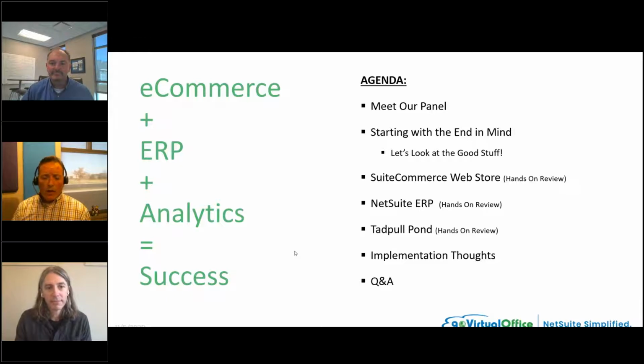And then Dirk Schimpa, founding partner of GVO, he's going to take you into the back office and show you the nuts and bolts of the NetSuite ERP, what you can get out of it, how that works. And then Jake from Tadpole is going to show you the Tadpole Pond product and take a look at item profitability and all the things that you can do with that really good NetSuite data that he can suck out of that system. So with that, we'll have some implementation thoughts and then Q&A at the end.